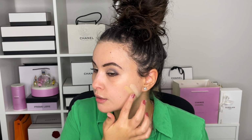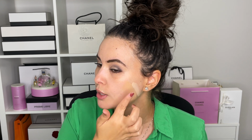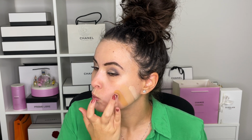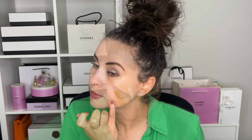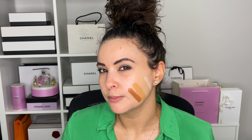As suspected, way too fair for me. Let's move on to number 2. This is number 4, Fawn, 4.0 Fawn. You'll have to forgive my broken manicure. It's on its last legs here. This is definitely more in my wheelhouse here. Interesting. This is an interesting shade. Now we have 7.2 Sepia. And the last color is 10.5 Mocha. I look like a zebra of cosmetics.